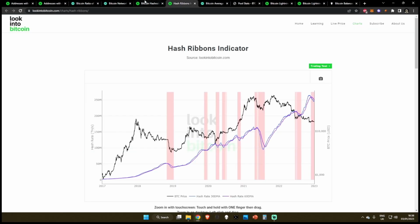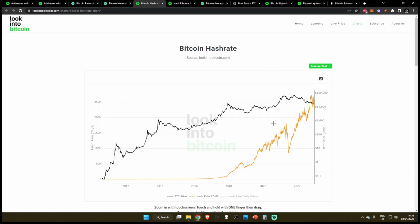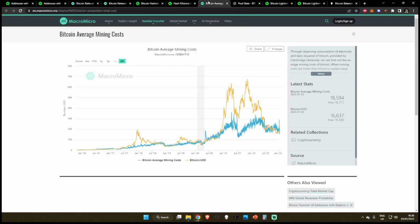But why do I think the hash rate is going to start making lower lows, and why is this further bad for the network? Well, let's talk about miners. Recently on this channel, we've been looking at a few metrics talking about the average mining costs and how mining right now is unprofitable unless you're living in a very specific place, maybe Texas, El Salvador, Africa, somewhere where you've got cheap energy or geothermal energy, but that is not the case for the average Bitcoin miner.